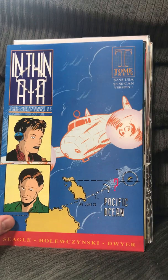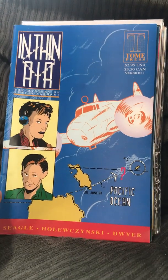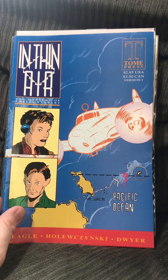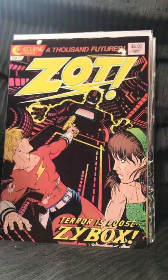Into Thin Air. This is an Amelia Earhart book by Steven Siegel and Kyle Holwinski. I'm probably butchering that, but I've never seen it before, and I've seen his work in some anthologies in the late 80s, early 90s. It's good. Got some Mobius. Got some Martial Law. I might have this collected somewhere.